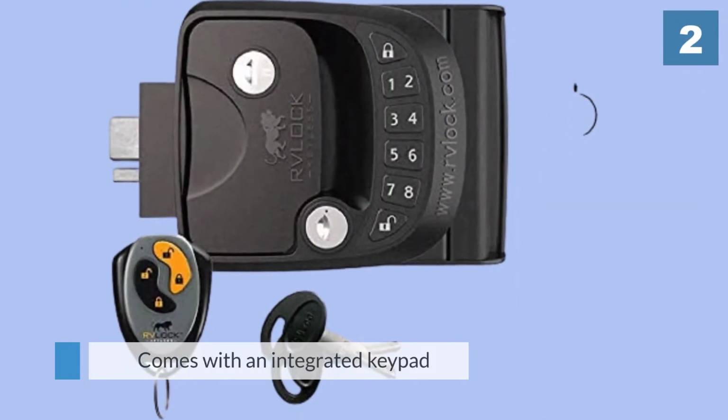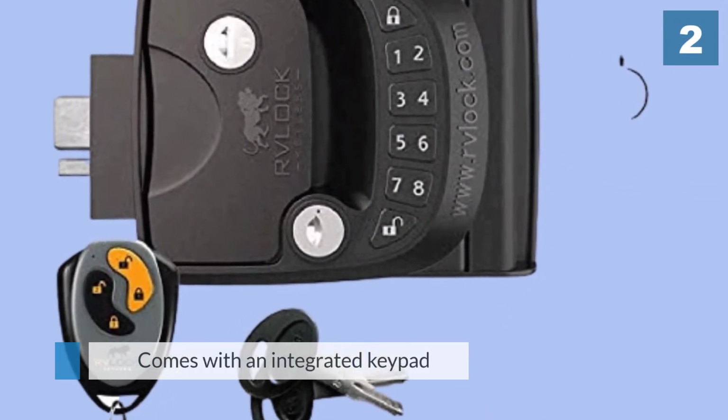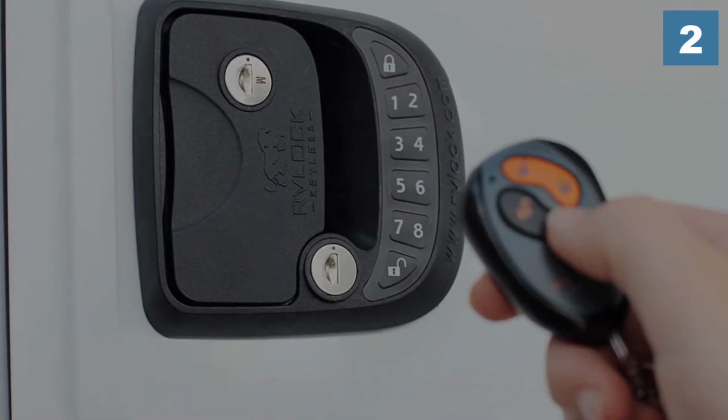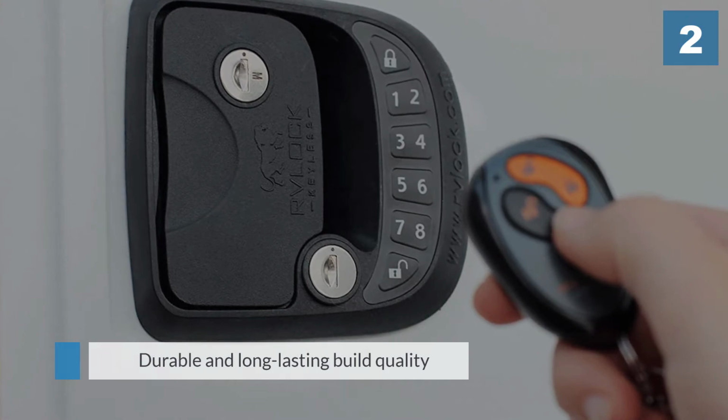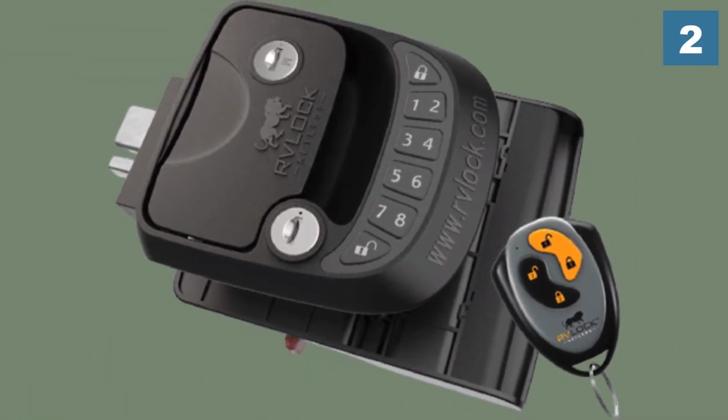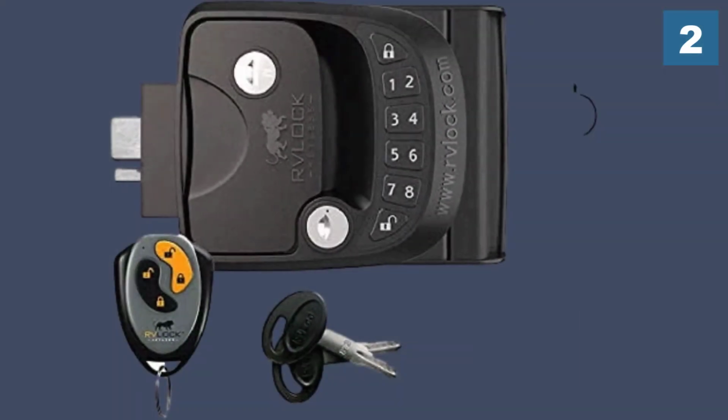Having a door that locks and unlocks without using a key is certainly an awesome feature of any RV. If you are searching for a reliable door lock for your RV, camper, or trailer, the best product that you should include in your shopping list is the RVLock Key Fob and RH Compact Keyless Entry Keypad.